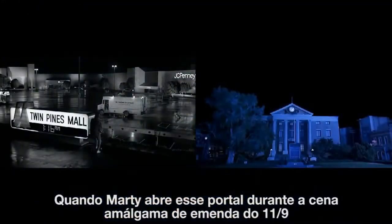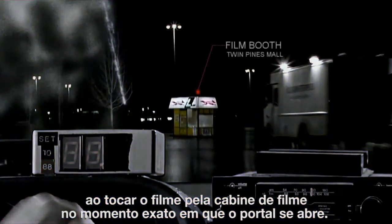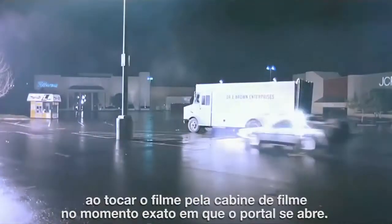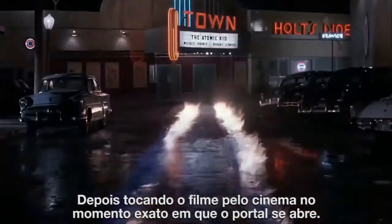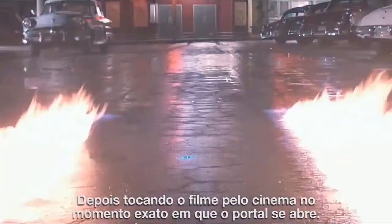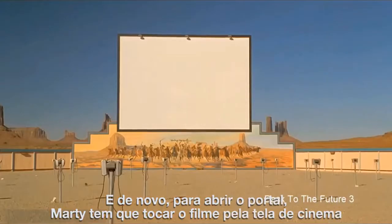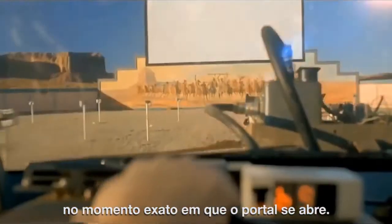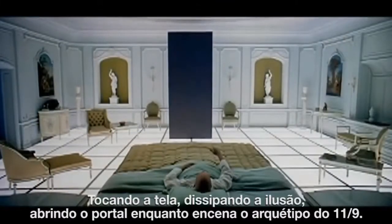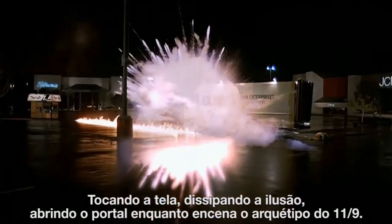As Marty opens this portal during the 9/11 scene splice amalgamation, he makes contact with the illusion by touching film via the film booth at the exact moment the portal opens. Then by touching film via the movie theater at the exact moment the portal opens. Again, to open the portal, Marty must touch film via the movie screen at the exact moment the portal opens, touching the screen, dispelling the illusion, opening the portal while enacting the 9/11 archetype.